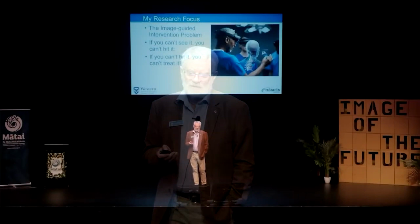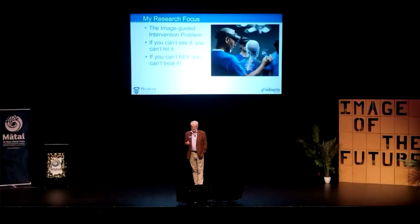So let me start with my research focus. I've been working in image-guided interventions for a long time. If you can't see it, you can't hit it. If you can't hit it, you can't treat it. And the other statement we like to use to guide the rationale for image-guided interventions is surgery as a side effect of therapy. We often hear of people having a hard time recovering from surgery. They're not recovering from the therapy, they're recovering from the intervention getting to that surgical site. So if you can minimize that sort of intervention, we're doing a lot of good for the patient.